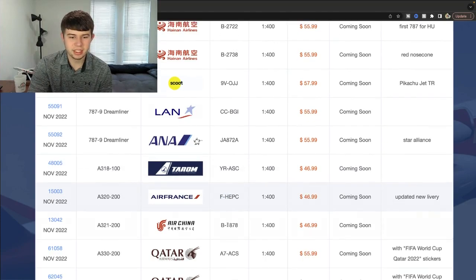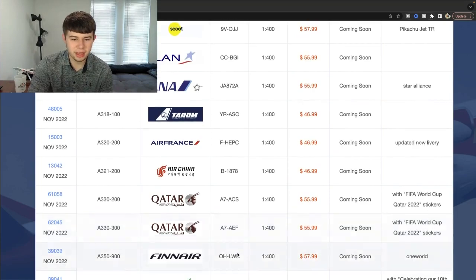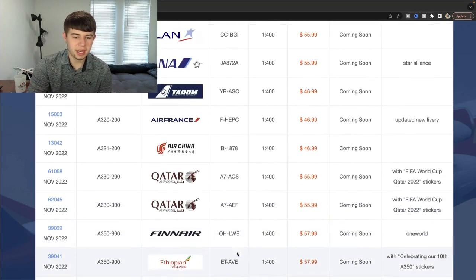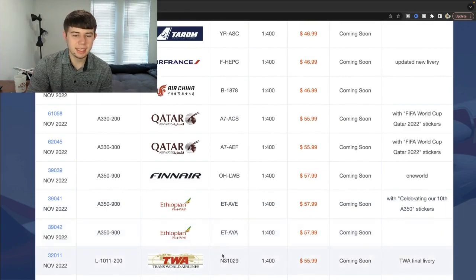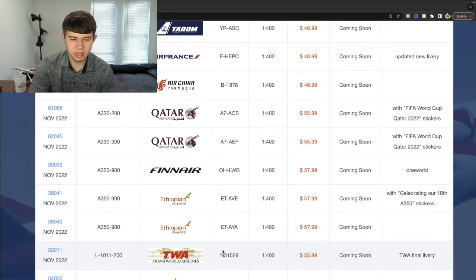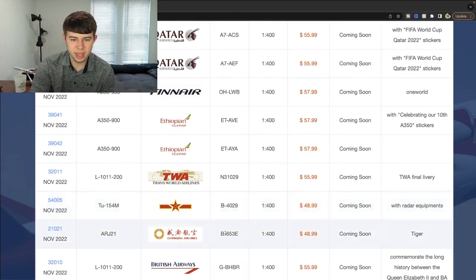The Air France will be a hot sell along with the Air China. These Qatars are pretty good. I think that was a pretty solid set right there. That Finnair is another cool one right there. And the Ethiopian 350s I think will be fantastic too. The CWA L1011 will be very popular as well, so definitely get your hands on that if you're looking for that. Along with these various Tupolevs and ARJs down here, I think these are cool planes as well for the international market.